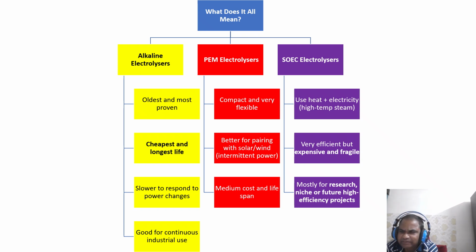As you can see, it is nicely broken down into the electrolyzer types, and one by one we will share. Alkaline electrolyzers are the oldest, cheapest, and most durable, ideal for steady industrial hydrogen demand. PEM electrolyzers are compact and flexible, perfect for solar power variability. So solar power's variability is always attached with this sort of electrolyzer. SOEC uses high temperature steam for top efficiency, but is expensive and still in development. For our system, we need to balance cost, flexibility, and longevity, as we have mentioned earlier. Let's look at the next slide.